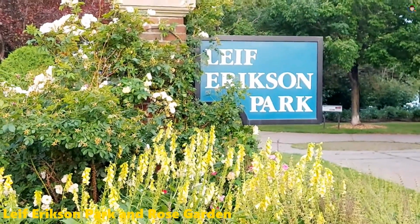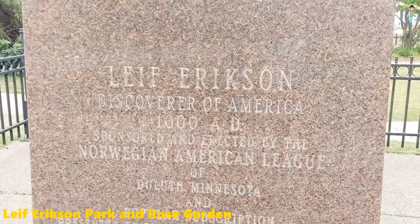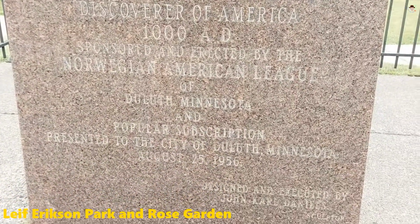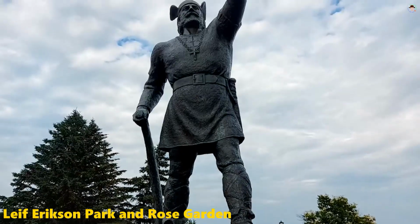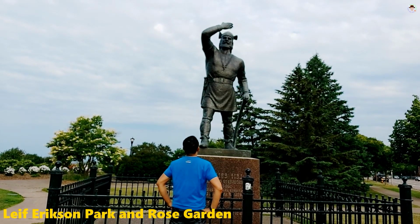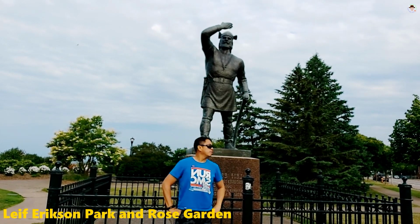Leif Erikson Park. Originally called Column Park and then Lakeshore Park, this green space became Leif Erikson Park in 1927 in honor of Erikson, a Norse explorer who is thought to have been the first European to set foot on continental America approximately half a millennium before Christopher Columbus. The statue of Erikson was erected in 1956.